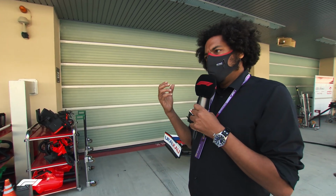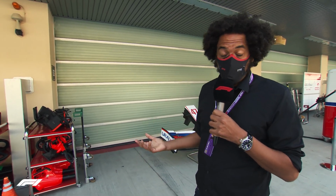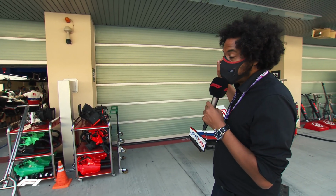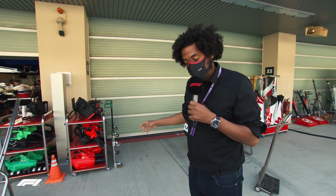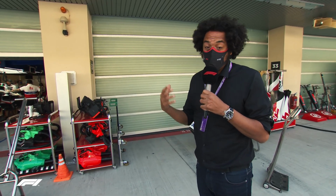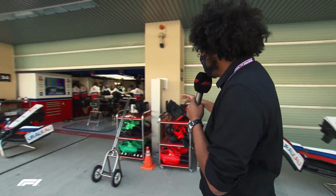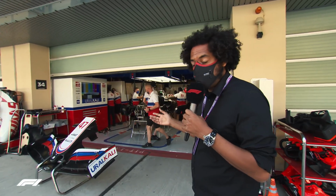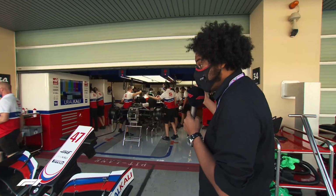Also, the Haas team, as we know, are rather short on monocoques. They've only got 2 chassis left. There is one behind that door, and it's being prepared for Pietro Fittipaldi, who will be running that car tomorrow. It's one of the mule cars. But today, we take a look at this number 47 car being driven by Mick Schumacher.